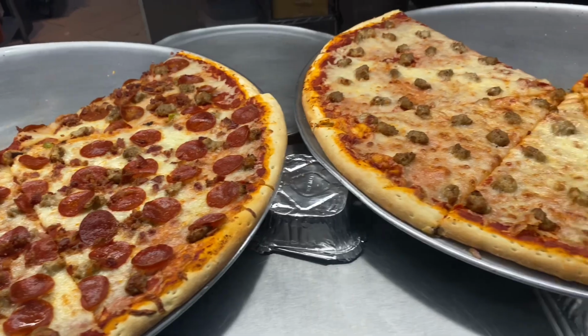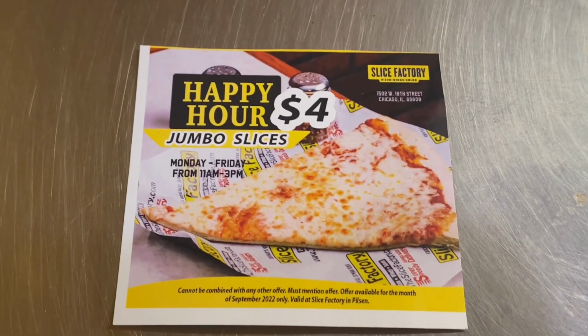You guys, you have to check them out. Even if you don't use the app, there is a happy hour every Monday through Friday from 11 to 3. Guys, we got our food. We got some, like 3 slices of pizza look like. They're pretty big, really heavy. You can kind of see the outlines of the slices. So we're gonna go back to the hotel, warm these things up and see how they taste.